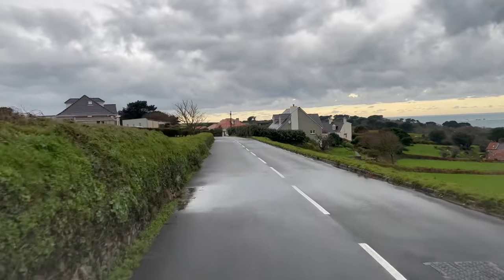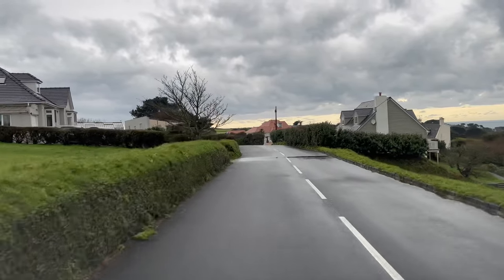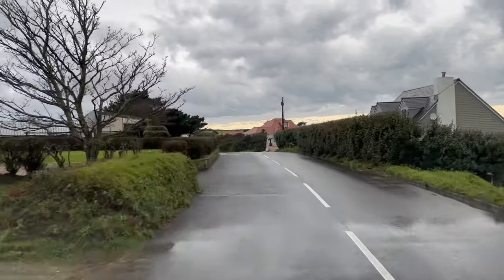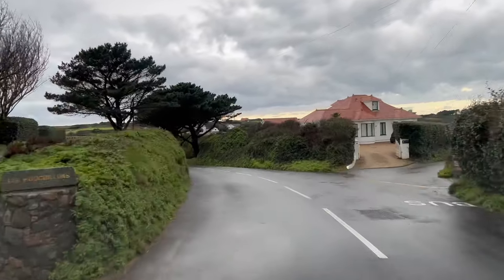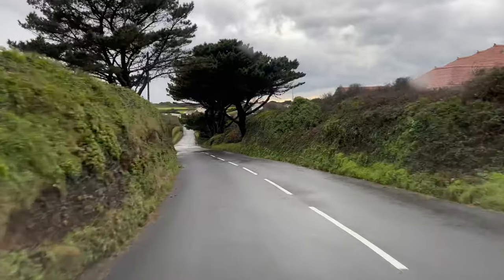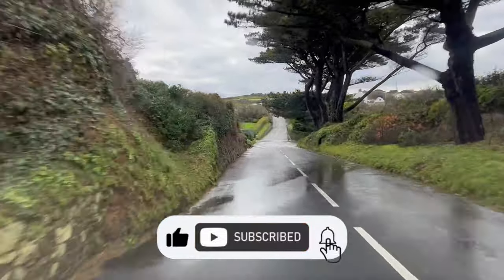It's just stopped raining. It has rained all day. It rained all last night. It's been continuous rain, so we've had heavy flooding on the roads. I'm going to show you some of the flooding today. It's just stopped raining probably about 20 minutes ago.